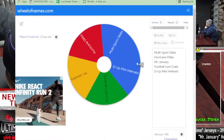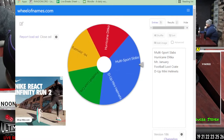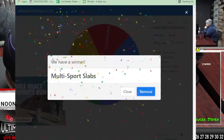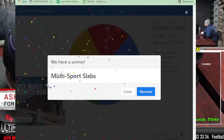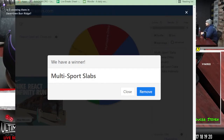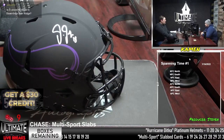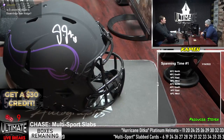Case of the day. Multi-sport slabs. All right, I like that. Multi-sport slabs. This series is sick. A couple of really good cards in there that I have not seen pulled yet are LeBron James and Josh Allen, 2 of the big dogs in the sports memorabilia biz. Take the randomizer down. That's our chase. 9 is our dice roll. We are ready for a good show.